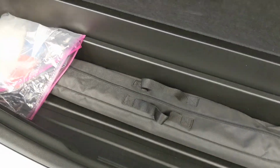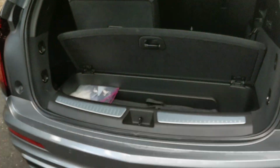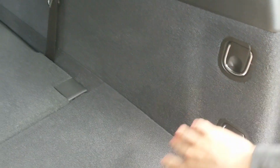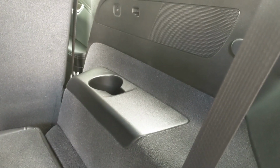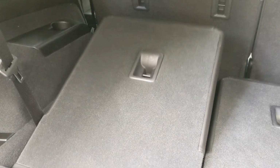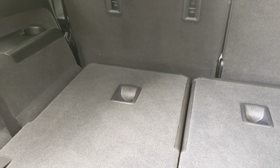Kind of nice that the cover here stays up without me having to hold it up. It's a clever touch. Little storage cubby on the side here. Some tie downs right here. Looks like no provisions in place for a rear cargo cover. That's kind of odd. Put the seat back down. Goes down pretty easily. I'll put it back up though so that I can hop back there.